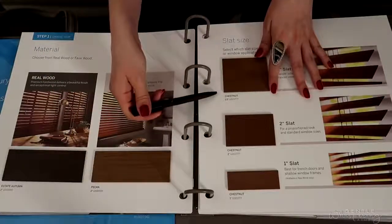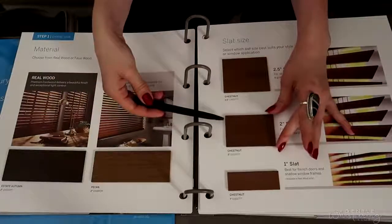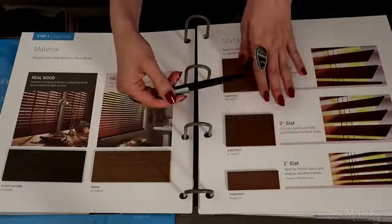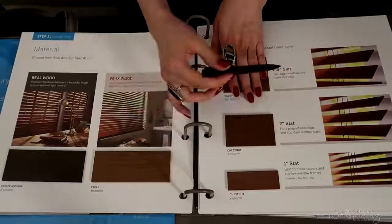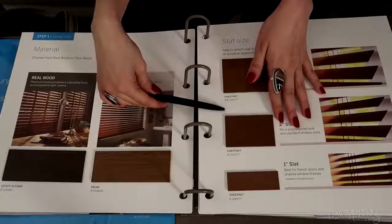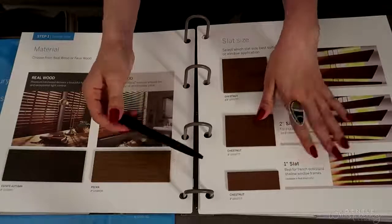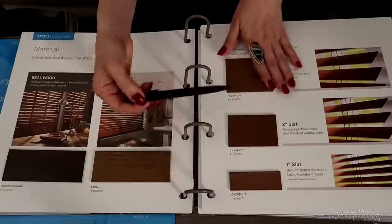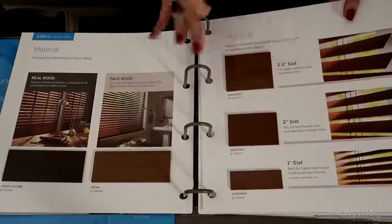So here are some slat sizes that we offer you. We have this 2.5-inch one. Then we have this 2-inch one. And this one, which is 1 inch. You would pick these by usually the size of your window. So more grandeur views and larger windows look better with larger slats on them. More of a medium window or smaller windows suggested to have smaller slats. Also, it depends on how you like to wipe your window blinds. Larger surfaces sometimes easier to clean. So just something for you to consider. Okay? This is real wood here.